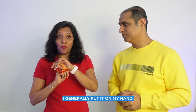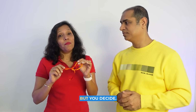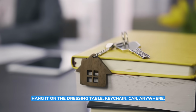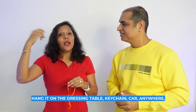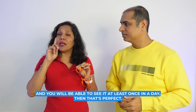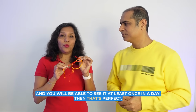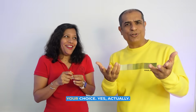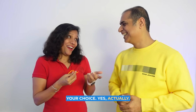I generally put it on my hand. I prefer it that way. But you decide. You can also hang it on the dressing table, keychain, car, anywhere, wherever you think it is visible to you and you will be able to see it at least once in a day, then that's perfect. If you're very young, you can make a hair string out of it. Your choice.